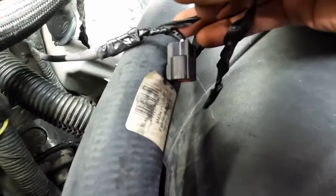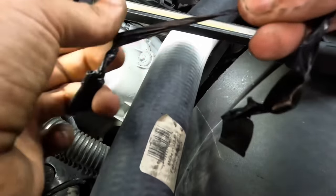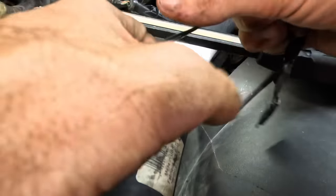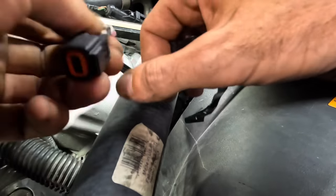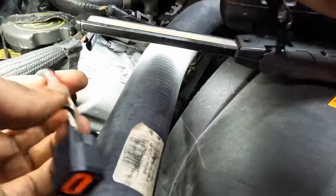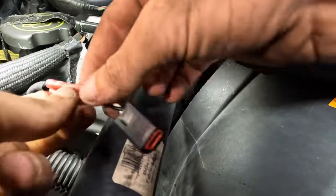This tape is also very horrible. It's kind of mushy and excessively installed. We should have used the cloth tape that's designed for wiring harness repairs, or maybe use some convolute. There we go, look at that. Two butt connectors. Let's see, how are we doing here? Get rid of that garbage.